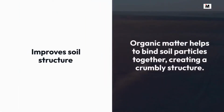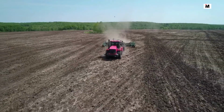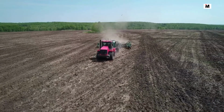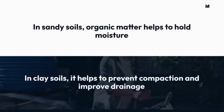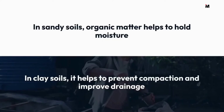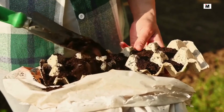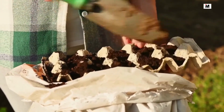1. Improves soil structure. Organic matter helps to bind soil particles together, creating a crumbly structure. This improves aeration, making it easier for roots to grow, and it allows for better water infiltration. In sandy soils, organic matter helps to hold moisture, while in clay soils, it helps to prevent compaction and improve drainage.